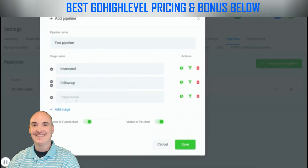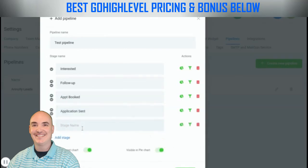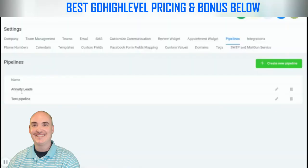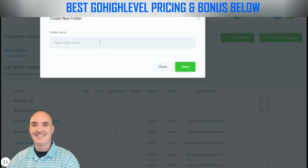All right, so I'm just going to do test pipeline. In this case, you would name it something like business owner database reactivation, or gym leads database reactivation, whatever. Usually what I do is, it really just depends on how many different stages of your sales process you have. But interested would be the first one. Maybe we have a follow-up stage, then appointment booked. Maybe we have, I don't know, application sent, close deal, things like that. So just map out your sales process here so you can keep track. And then we'll just put close deal. Okay, we'll keep it at that.